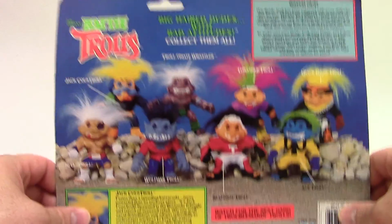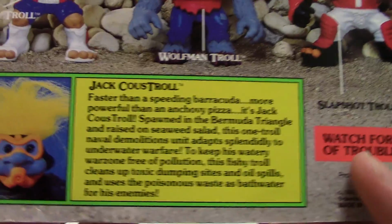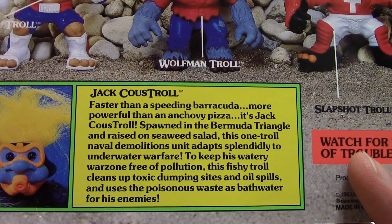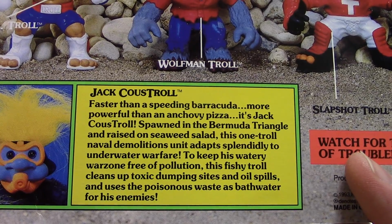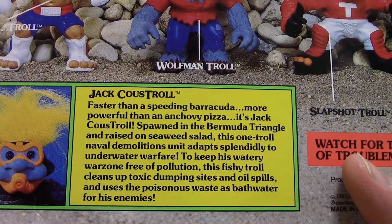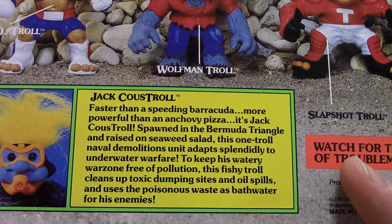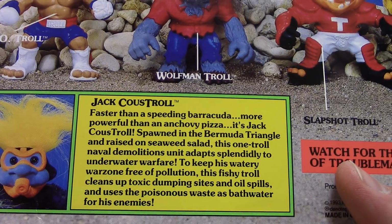Okay, so we set that there. We'll look at Jack CousTroll's special bio card. It says here, I'll zoom in so you guys can see. It says, faster than a speeding barracuda, more powerful than an anchovy pizza. It's Jack CousTroll, spawned in the Bermuda Triangle and raised on seaweed salad. This one-troll naval demolitions unit adapts splendidly to underwater warfare. To keep his watery war zone free of pollution, this fishy troll cleans up toxic dumping sites and oil spills and uses the poisonous waste as bathwater for his enemies. That's amazing.